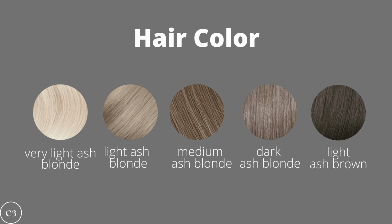Alright, so now let's move on to the different hair colors that are typical of the light summer color season. Like the rest of the summer subcategories, your hair color is always going to be ashy and more on the muted side. Some of the hair colors you could have include very light ash blonde, medium ash blonde, and dark ash blonde. And then also, in some cases, light ash brown.